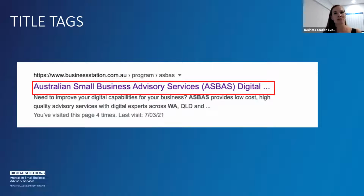Now, each of the pages in your website will have its own unique title tag. That should include the main keywords that you've researched for that page. So it's not the headline that's displayed on the actual page itself. This is only visible in code view. So you'll see that it's coded with a title reference. But this part here that you see in red comes up in Google and other search engines, and that's sort of the main title in their search results.